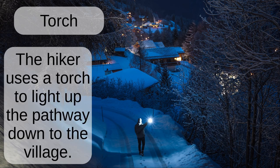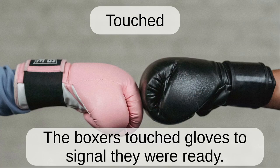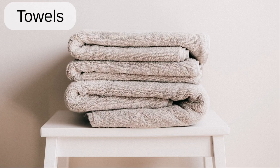Torch. The hiker uses a torch to light up the pathway down to the village. Touched. The boxers touched gloves to signal that they were ready.